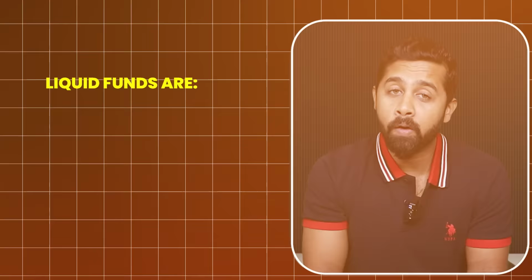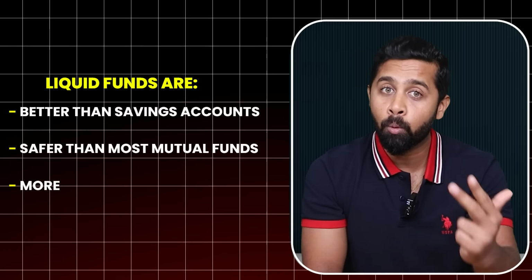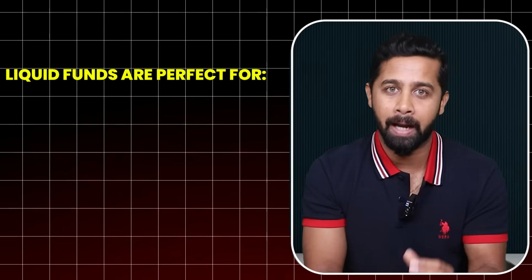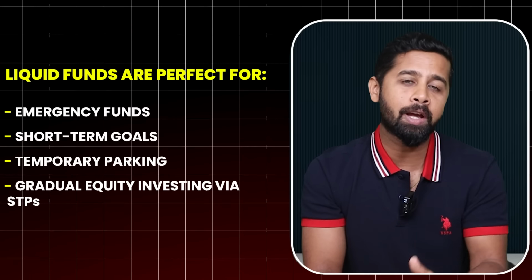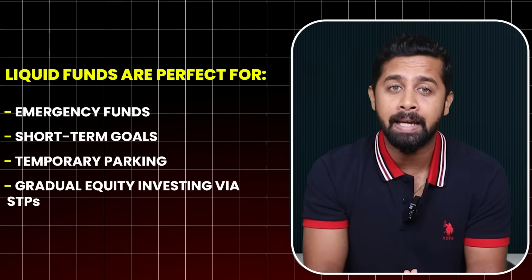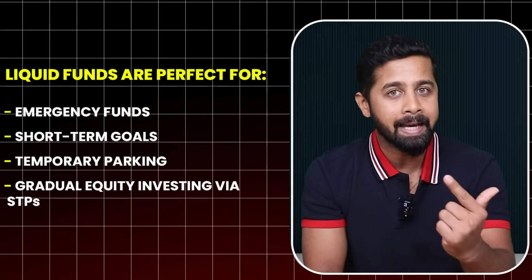To wrap it up, liquid funds are better than savings accounts, safer than most mutual funds and more flexible than fixed deposits. They won't make you rich, but they are perfect for emergency funds, short-term goals, temporary parking or gradual equity investing via STPs. If you are serious about managing your money smartly, then don't let your cash lie idle. Put it to work smartly and safely.